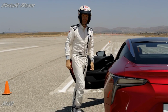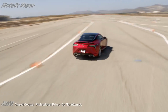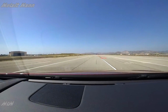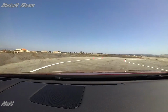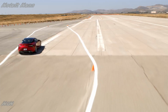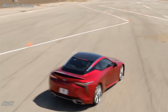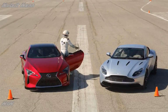Now, let's check out the LC500. Straight out of the gate, the LC500 really gives me a sense of confidence, a feeling of sure-footedness. The steering is very fast, very nimble, very accurate. Wow, as I turn in here, it almost draws you into the corner. It engages, and I guess that's due in part to the four-wheel steer. It actually propels you from corner to corner. You hit the throttle in the LC500, you get a real sense of confidence. For me, that is one of the most important things that any car can give you.